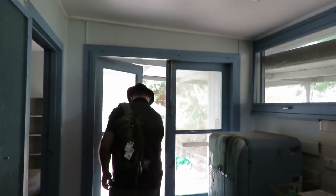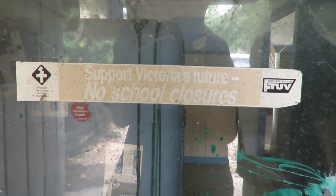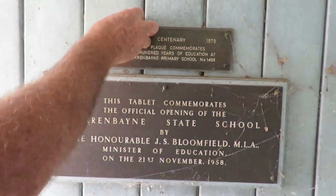Alright, now to go have a look at some of the outbuildings. This is the most ironic thing in this school. Support Victoria's future. No school closures. On here, Bob.